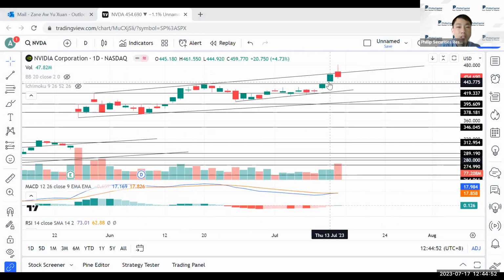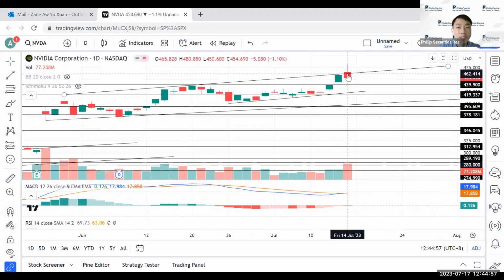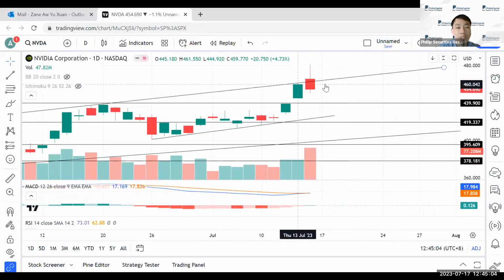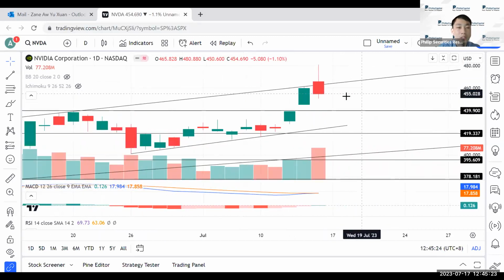And then for NVIDIA currently, some resistance over here, this upper trend line was around 460. With a shooting star candle on Friday with high volume, so some profit taking. With that, if you do see a little bit of a pullback, we could see maybe a retest of the recent resistance about 440. Over there, we could see maybe some short-term bounce also. Then we'll have this uptrend support line as well.